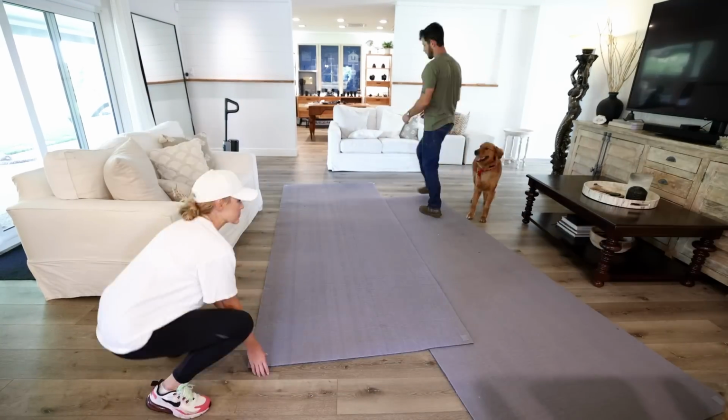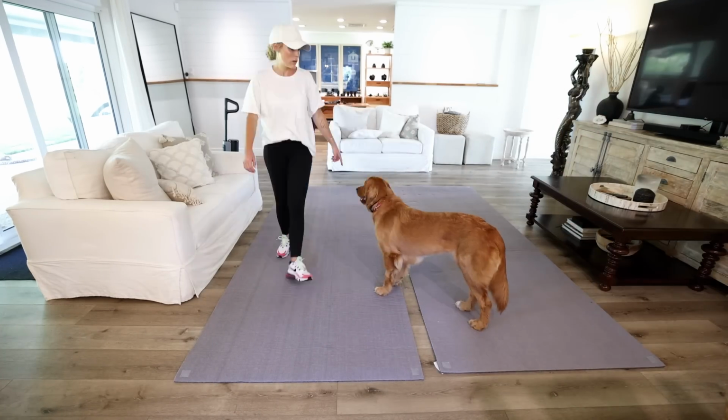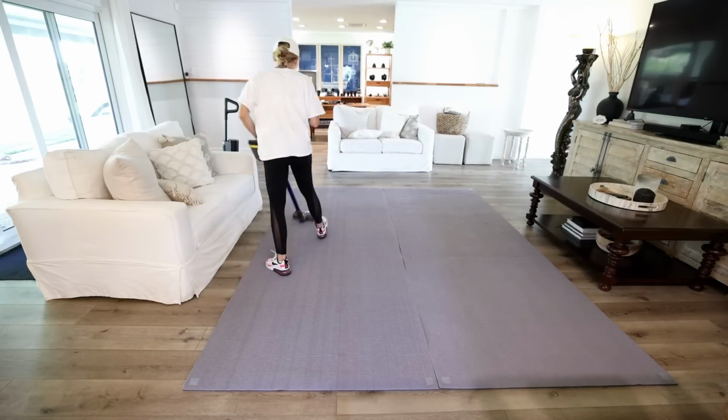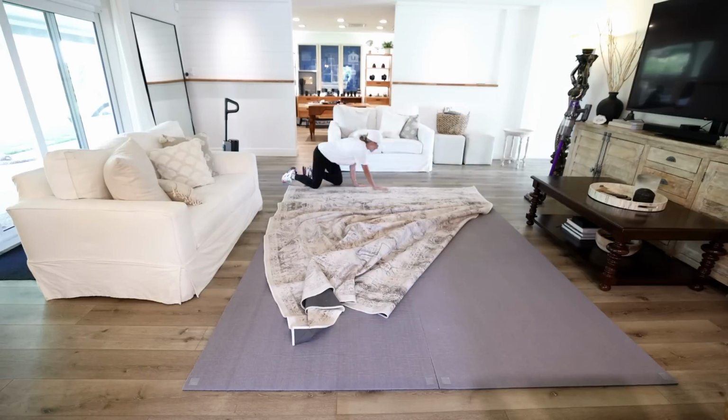And I asked Sawyer to help me lay out my Ruggable base. I have the cushion base since this is a main area and I wanted it to look a little bit more luxurious. So I do like the thicker base. I think from now on, whenever I do buy a Ruggable, I am going to get this thicker base because I really do like it.